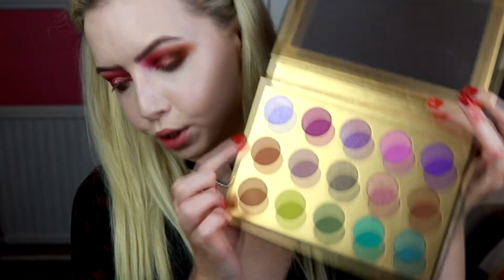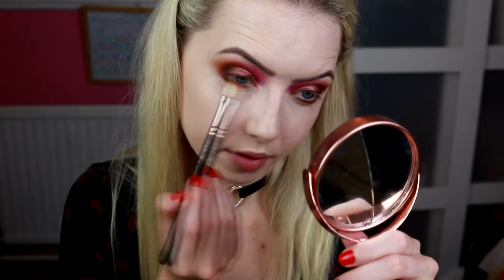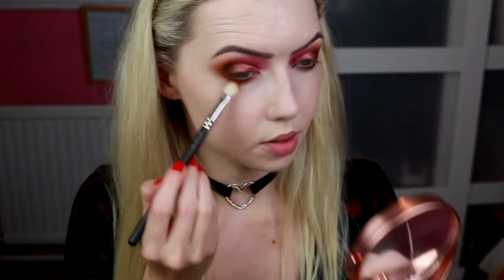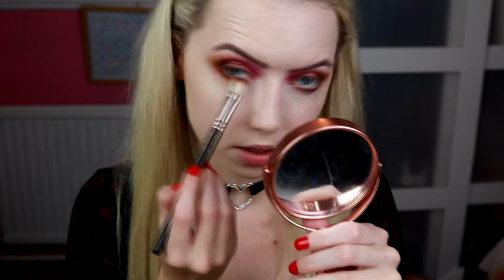But now I'm going to go back in with the shade Winifred, and I'm going to take my 217, because I want it nice and blown out along the lower lash line. And we're just going to use that to soften the edge of that brown, just to give us a bit more of a smoky look. And also match the top as per usual. I say a lot of things over and over again, like match the top, connect to the outer corner, all that kind of stuff.